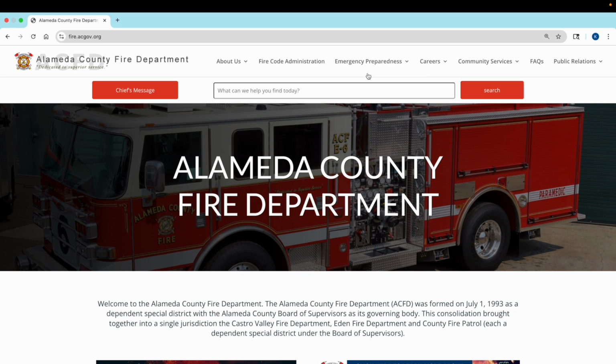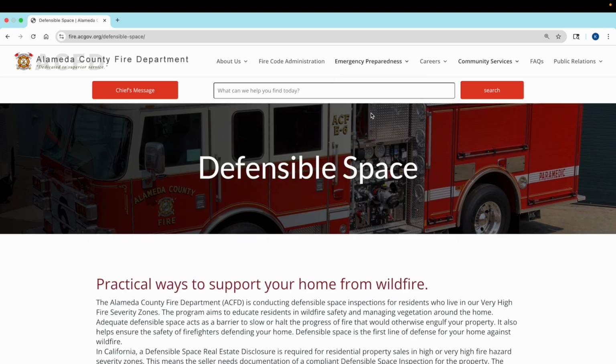For more information about defensible space, check out Alameda County Fire Department's website under the Emergency Preparedness tab.